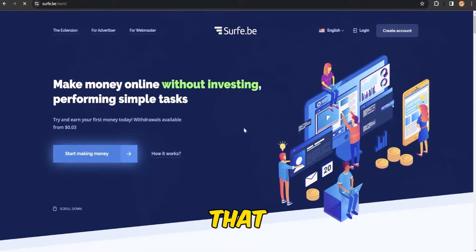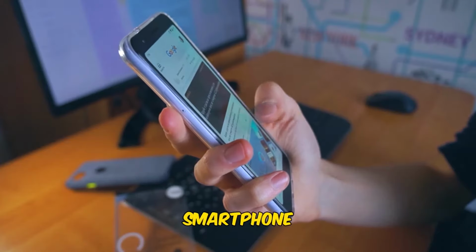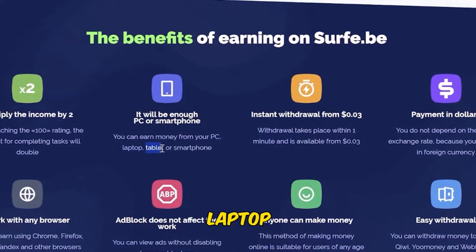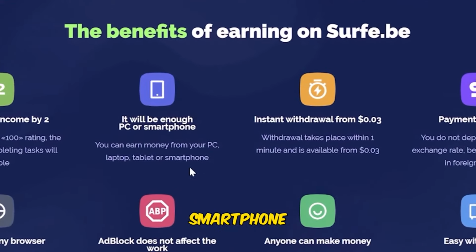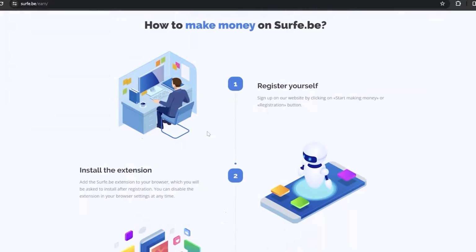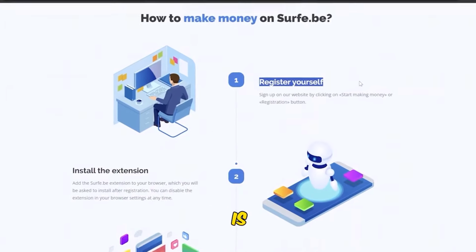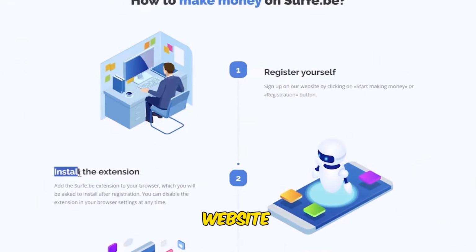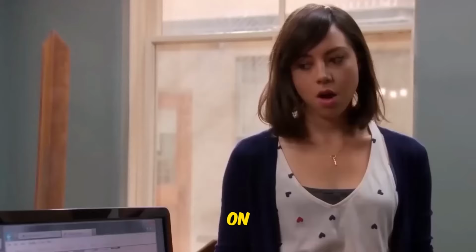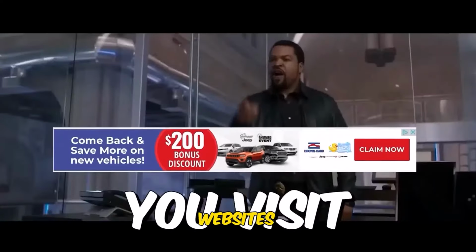Now, the good thing is that you can either use this on your computer or download their app to your smartphone. As you can see, it says you can earn money from your PC and laptop and your tablet or your smartphone. The way you make money is very easy. You don't need to have any experience. All you have to do is just register yourself on the website and install their extension. Then, after you do that and have the extension on, it will show banner ads on websites that you visit.